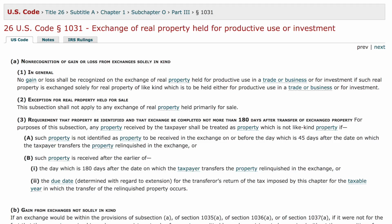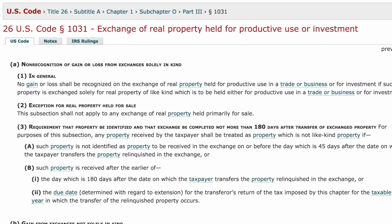Okay, so the first time I ever heard about the concept of a 1031 exchange, it seemed a little confusing at first, but once I grasped the tax implications of what it means, it made a lot of sense. Essentially, a 1031 exchange is called that because it's from the IRS tax code.